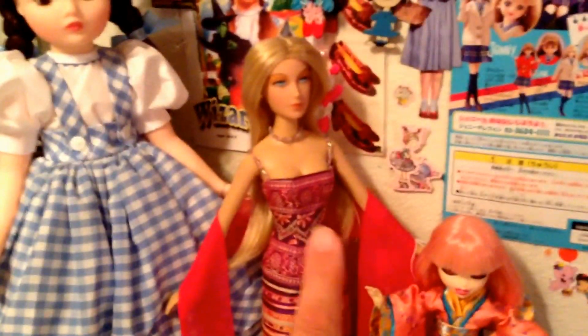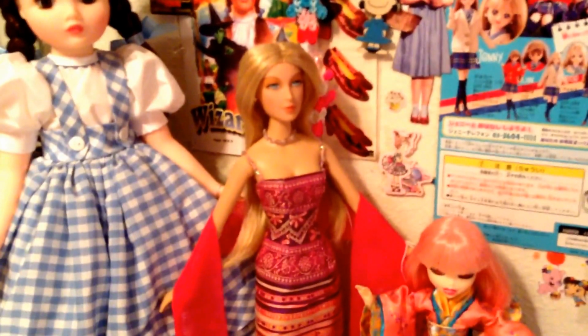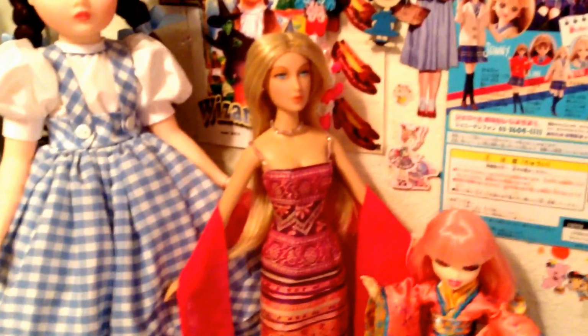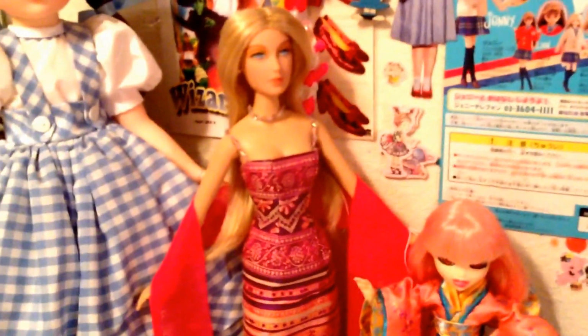And over here is Alex Fairchild Ford. She is also by Madame Alexander. She used to be a doll they made. I don't think they make her anymore. She's about 15 and a half inches tall. She was a really big fashion designer in New York. She's super, super pretty. This doll is the limited edition that I got at FAO Schwarz years and years ago.